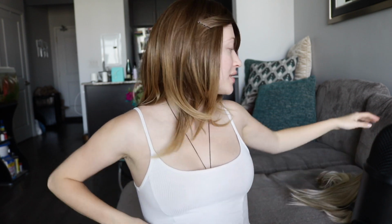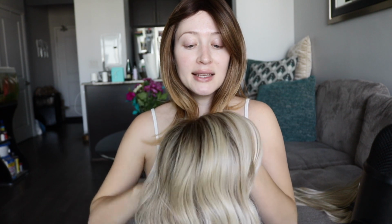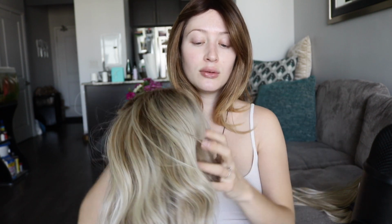Now, a way to sort of minimize the itch is to get a hand-tied wig, which I also have beside me here. And this is where each strand of hair or fiber, because it's a synthetic wig, is individually hand tied, and therefore it moves more naturally like hair. That's why the price point is a little higher. But I also find these wigs, the hand tied versions, to not be as itchy on my own head.